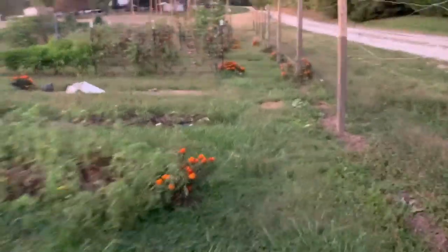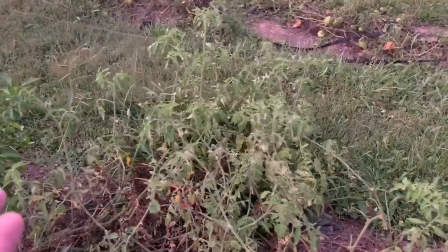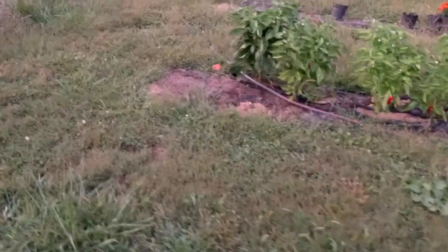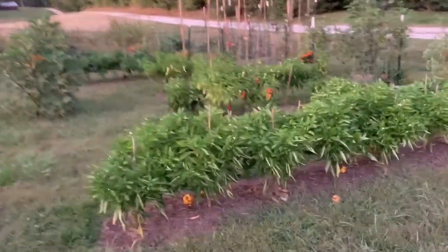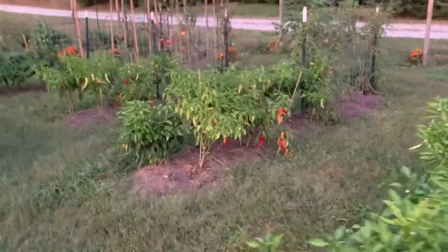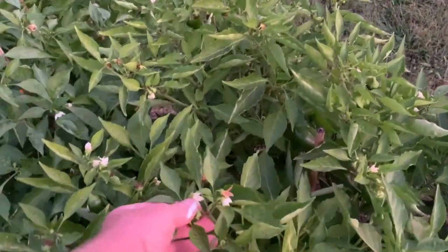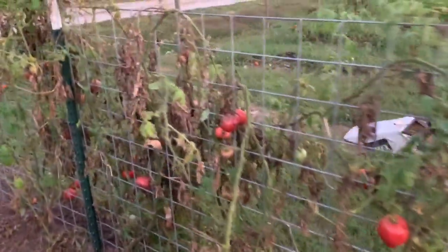Let's go down here. Look, all these tomatoes. More tomatoes. I don't know how they grow because they don't get water. Our peppers. Everything just looks so good. Imagine if we were able to give it continuous water. Look, all the flowers. We're at the end of September, and there's all kinds of new peppers forming on these plants. It's just crazy. Some more tomatoes we can get out of here.